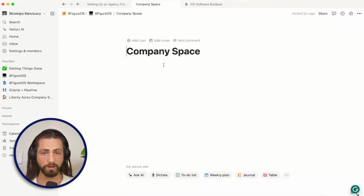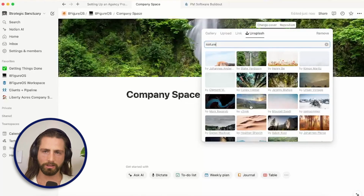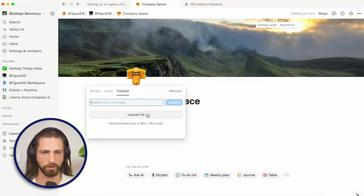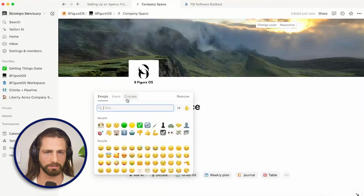The rest will follow. First things first, you want to be creating a new page for your company space, and this is just a typical Notion page. You're going to be adding a cover. I like to be having good vibes with it, so we can have a beautiful nature scene. I like this one. Upload your company logo, so you can do that however you'd like. Yeah, you can actually set your company logo as the default picture for it.